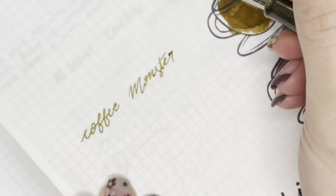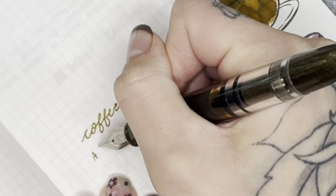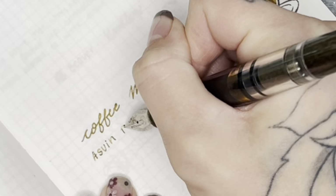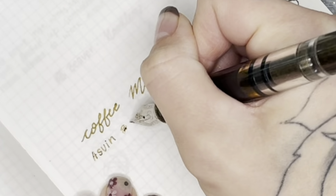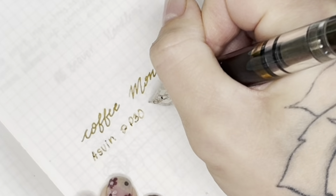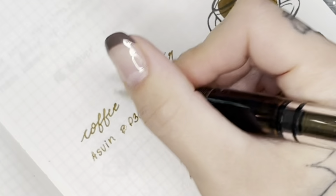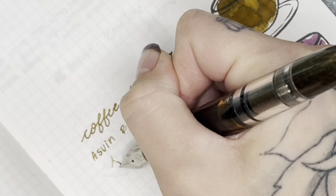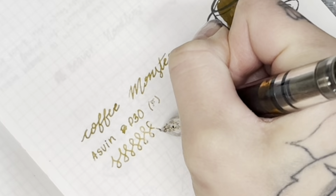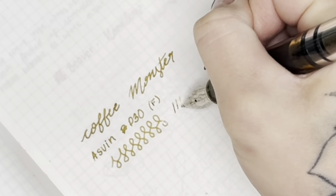This is Coffee Monster, and I'm using the Esvien P30 in a fine nib. Now, for all of the fountain pen people, they do... I have no idea. Something like this. Don't come for me. I don't know what I'm doing.